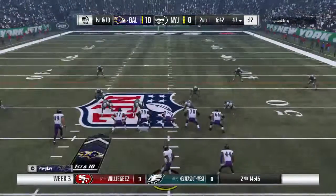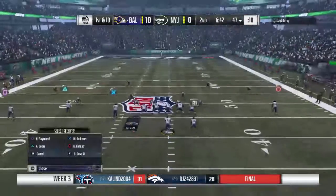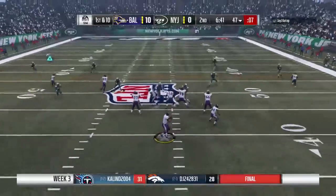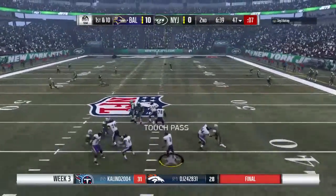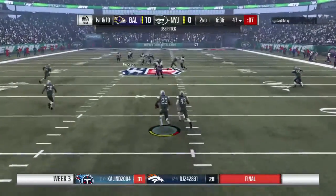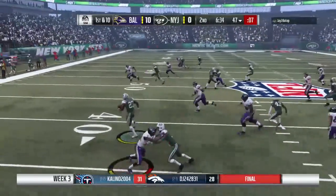Hurry up, here we go. Green 39, green 39. Hot, hot. Now Jackson on 1st down. He's going to go for a big play downfield. And this throw will be intercepted. Picked off at the 21.